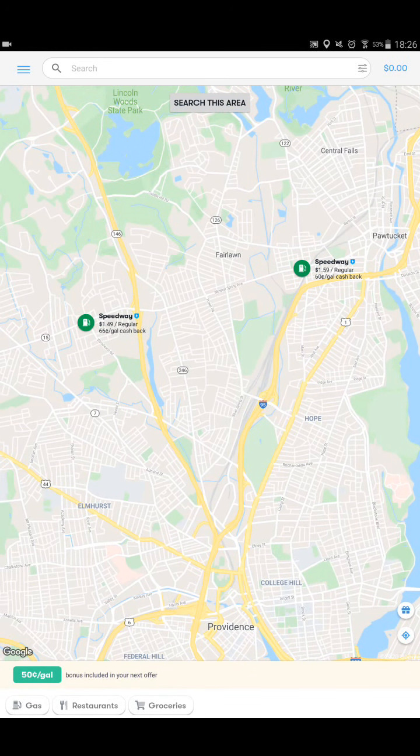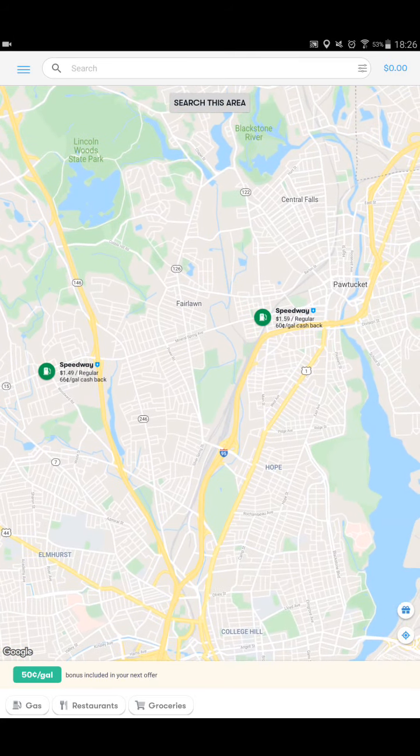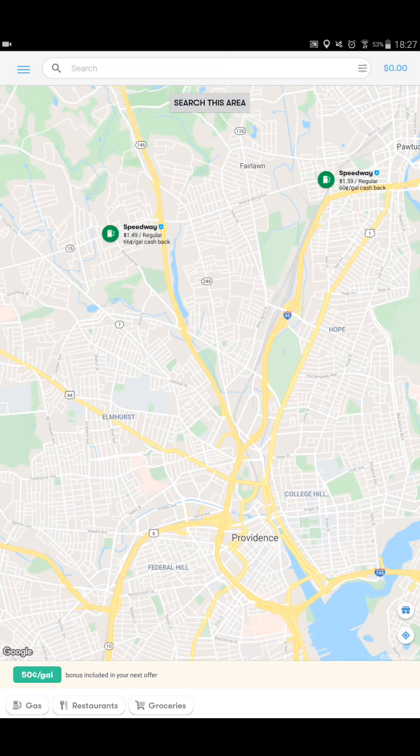As you saw, I just launched the app, and now we're looking at gas stations in the area as well. Now, keep in mind, this constantly changes depending on your area, city, state, and the time of the day that you log on. Of course, the merchants do run different promos.